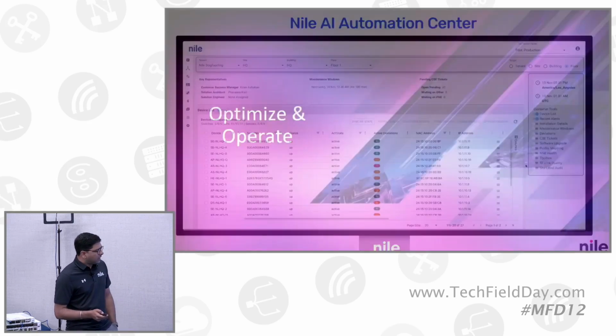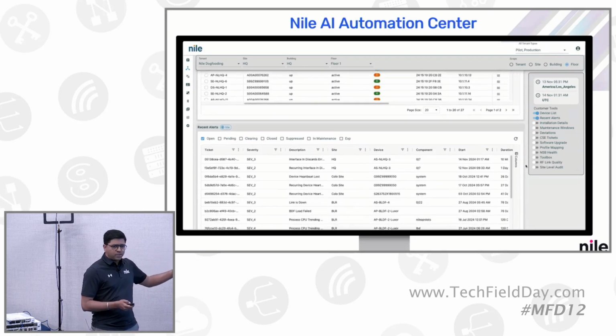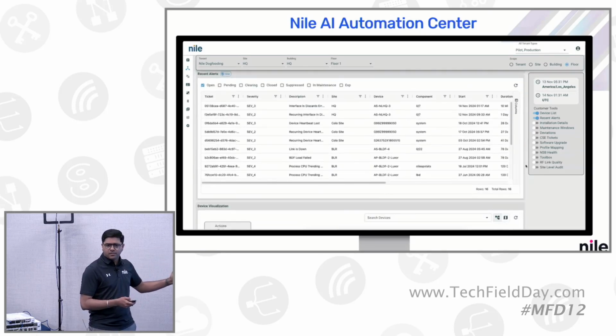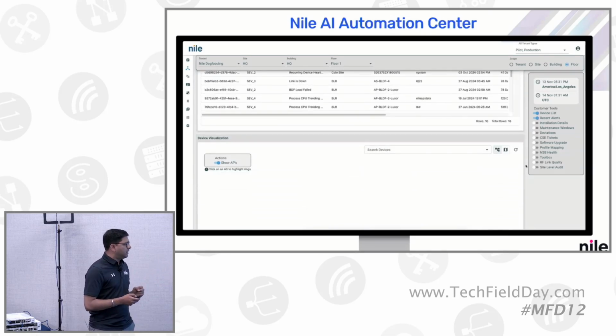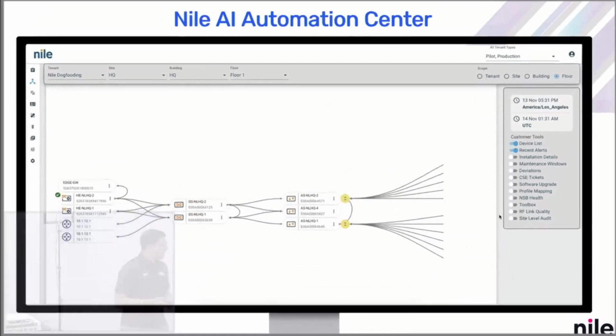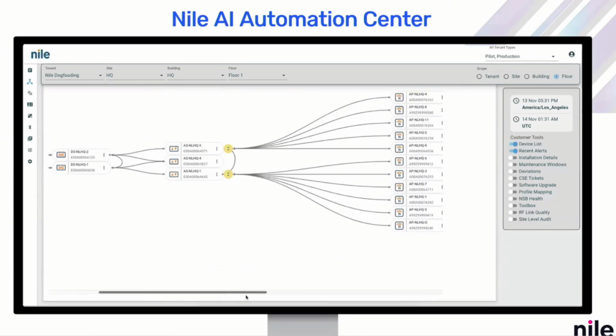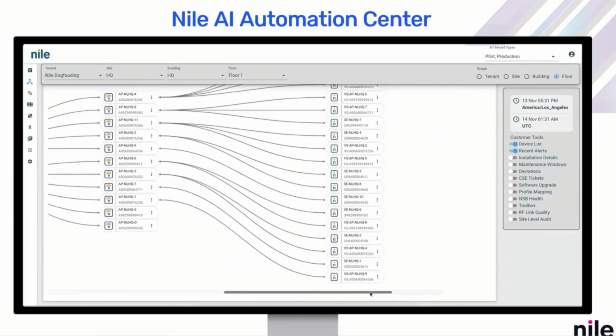So there are more things that happen once the network is up. Introducing to you the Nile AI Automation Center. What you're looking at here is a real network. This is our Nile dogfooding network. And once the network is up and running on day one, internally in the AI Automation Center, it's ready to be operated and optimized by the Nile team as well.